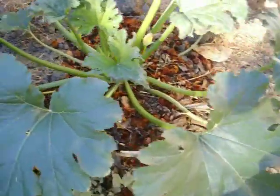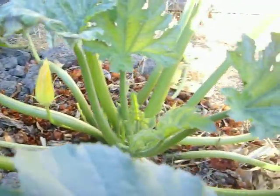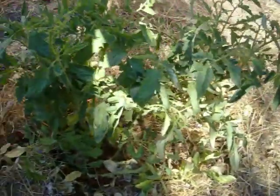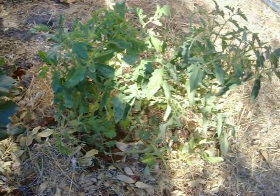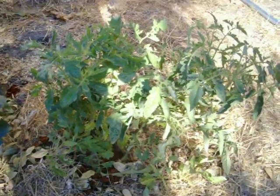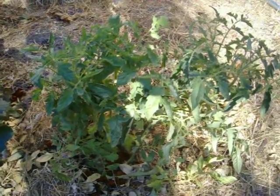And it has several blossoms, but no fruit yet. And then this is the big Zac, which isn't doing very much yet. Hasn't got any flowers that I can see. It's been very slow growing.